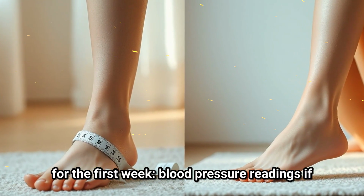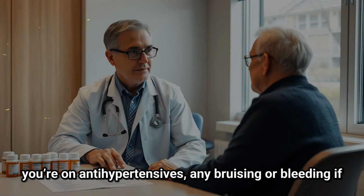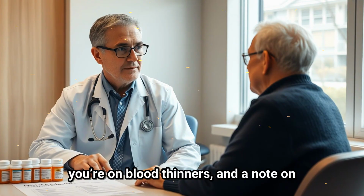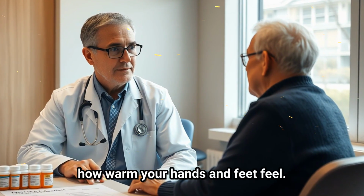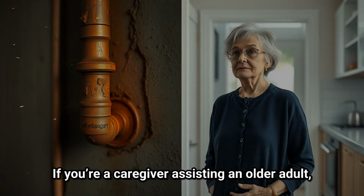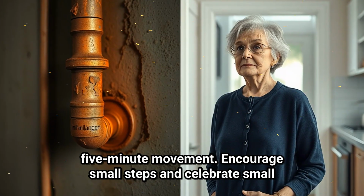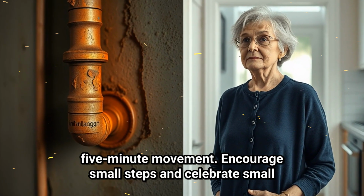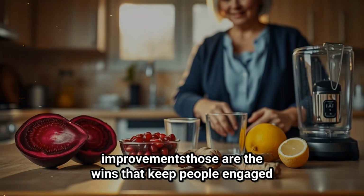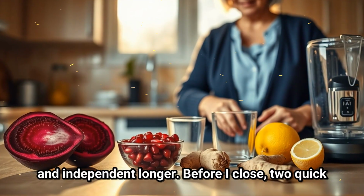Record morning notes for the first week, blood pressure readings if you're on antihypertensives, any bruising or bleeding if you're on blood thinners, and a note on how warm your hands and feet feel. If you're a caregiver assisting an older adult, you can prepare the drink and supervise the 5-minute movement. Encourage small steps and celebrate small improvements. Those are the wins that keep people engaged and independent longer.